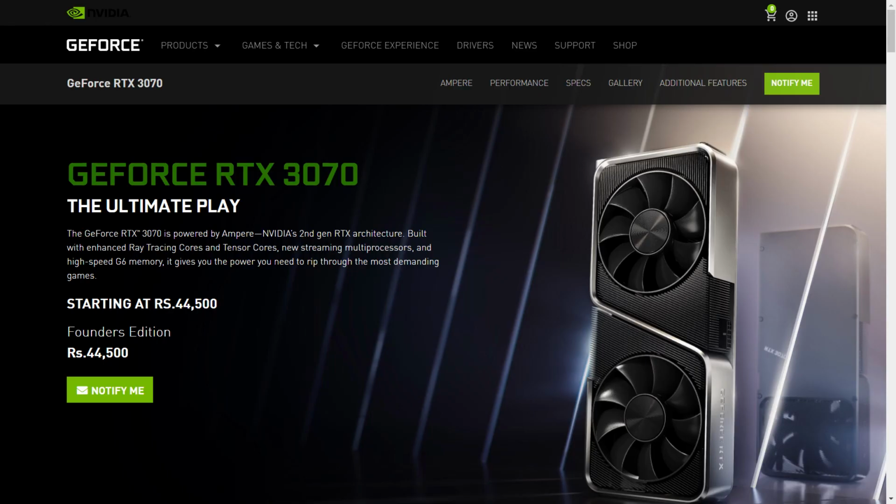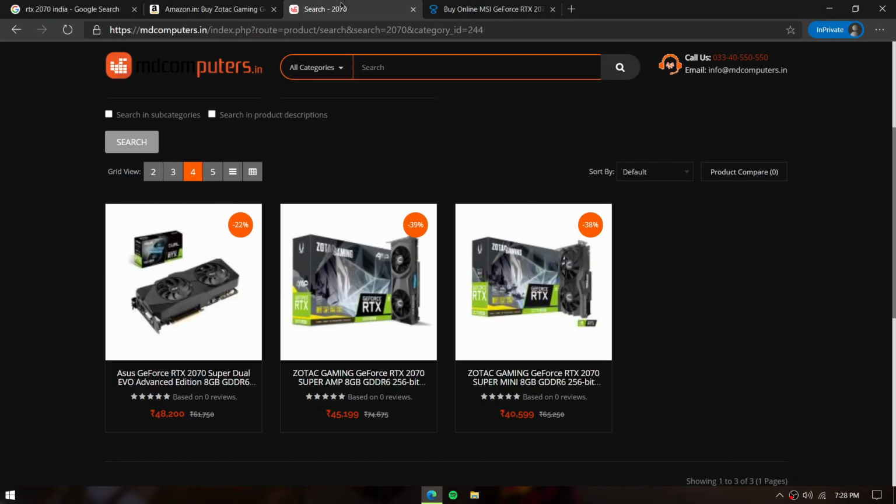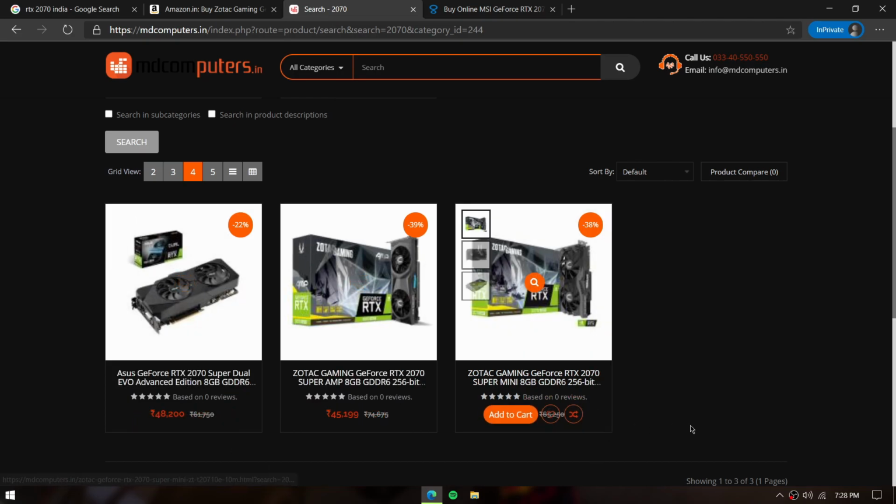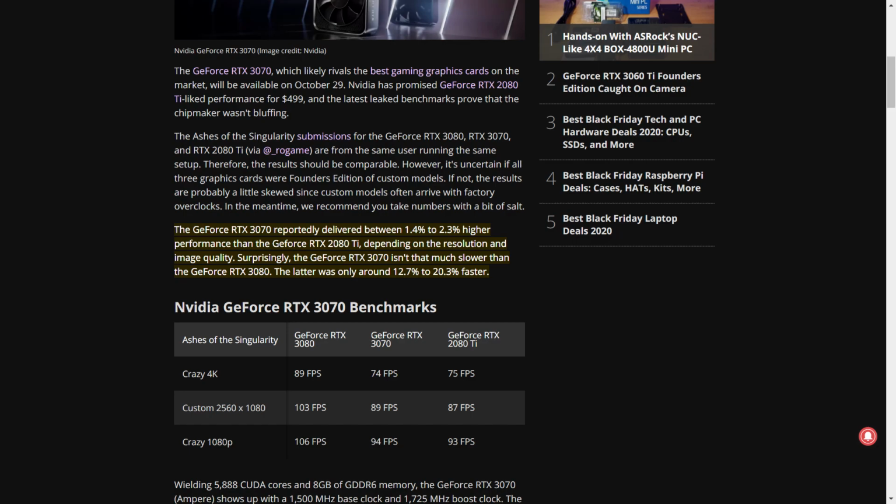Then we have the RTX 3070. The Founders Edition version has an MRP of 44,500 rupees. Now, for comparison, the RTX 2070 and 2070 Super from various companies have prices ranging anywhere between 40k to 50k or more. This makes the previous 2000 series cards a very poor choice for performance for the money you are spending, since the 3070 can trade blows in performance with the 2080 Ti. This is a huge deal.